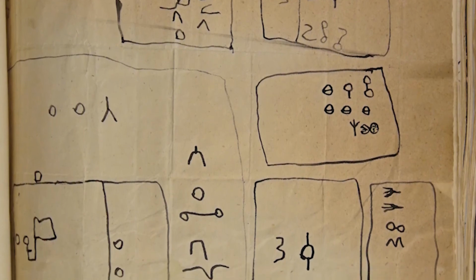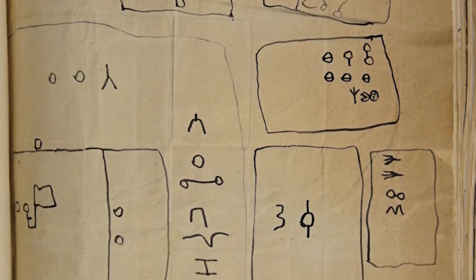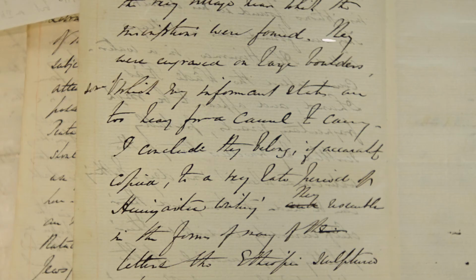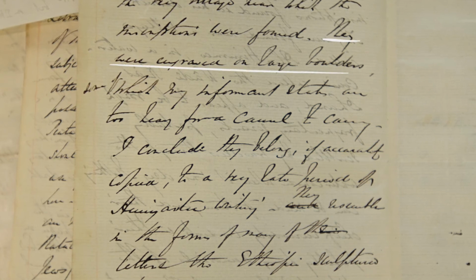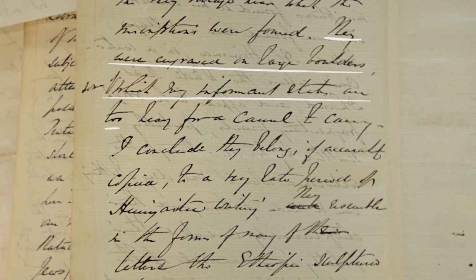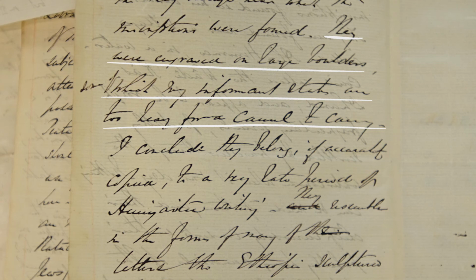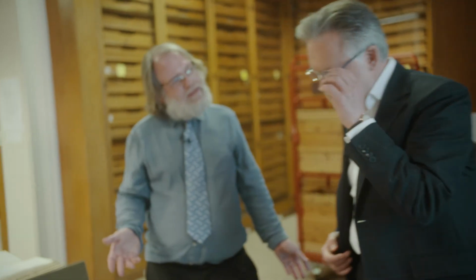That's extraordinary. And even more extraordinary is the fact that Prideaux himself says they were engraved on large boulders which "my informant states are too heavy for a camel to carry." So these are still there in that wadi, awaiting rediscovery one day when somebody can identify exactly where it is.